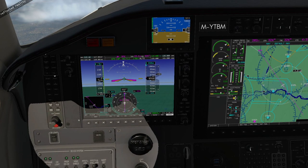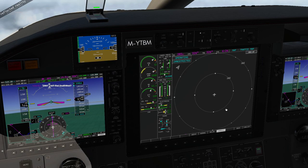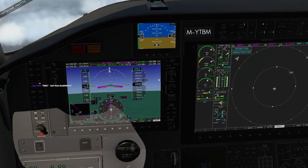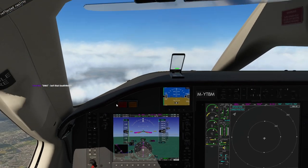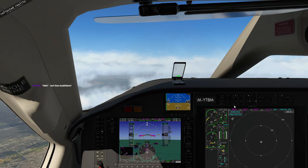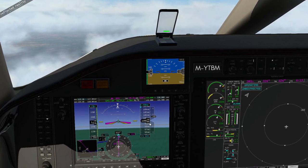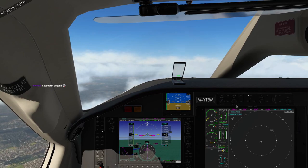What do I need to do to get traffic to show on the PFD? This is the question. Alt mode at the MFD. Alt mode is set to unrestricted. There's traffic here. Is it southwest? I'd be surprised to see southwest in London, but it might be. Should probably synchronize the heading. There's flight level 100, climbing happily and pressurizing happily. Southwest England, yeah.